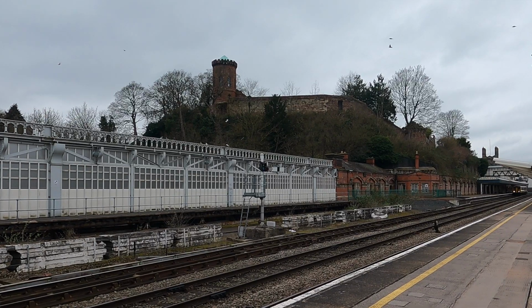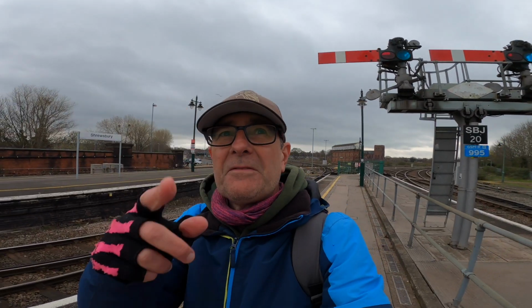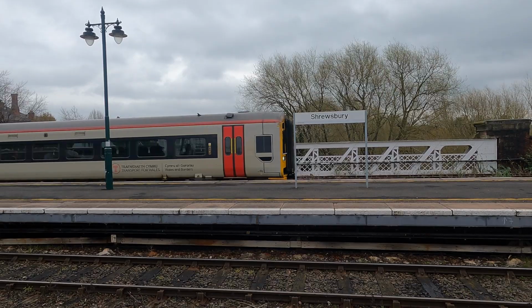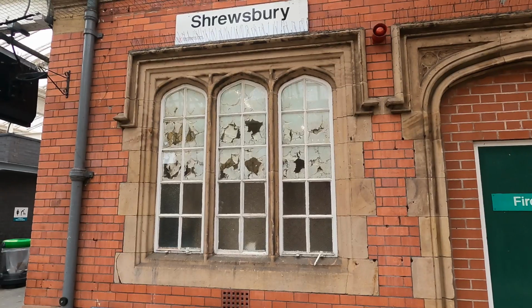So yeah, and they sit out, well, as I am now, pretty much stood on top of the River Severn. And just up there is the bastion of the castle. So yeah, absolutely beautiful, stood here on a Tuesday morning, even though it's grey. Yeah, I'm really looking forward to my run to Aberystwyth. Shrewsbury really is a lovely station to spend some time at.